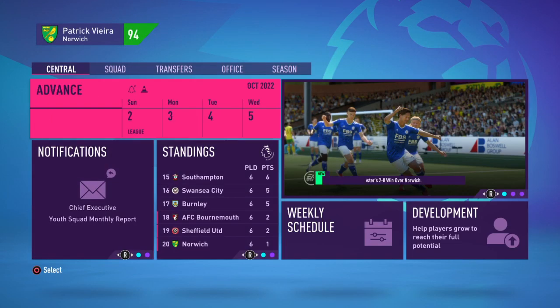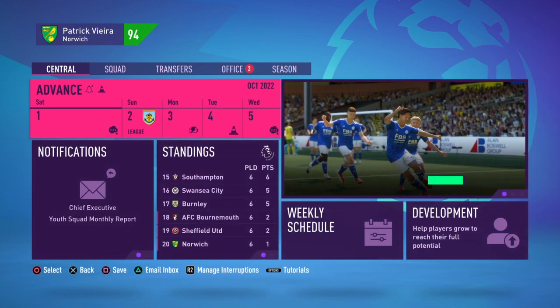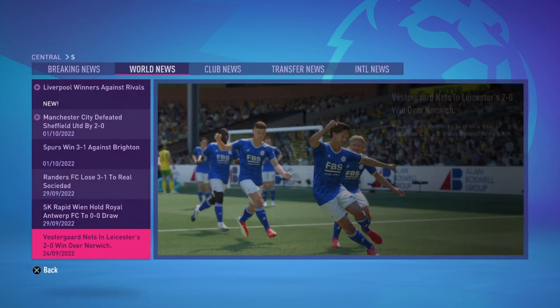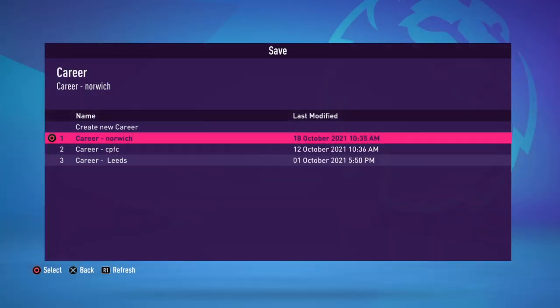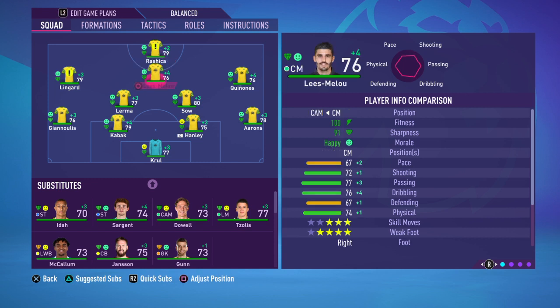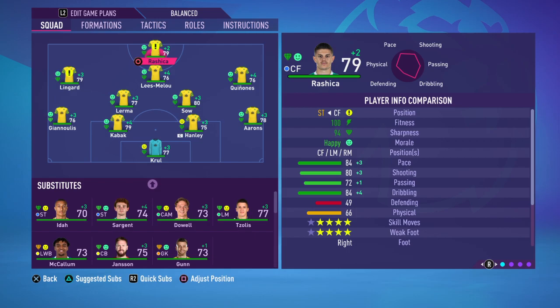Oke. Oke. Kesempatan untuk ke peringkat 18. Ayo, Pak. Mepam, Cornet, Roberts, Lennon, Phillips, Mateta. Mateta, oh iya ya. 48 ya gitu. Oke.